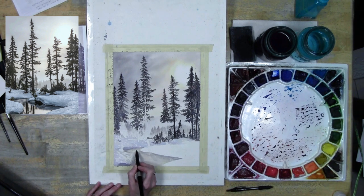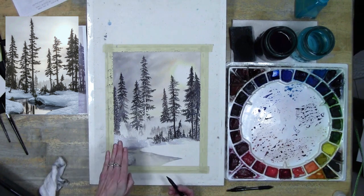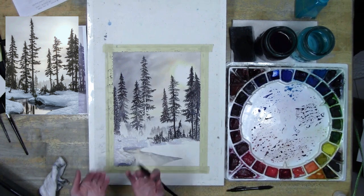And talking to a few of you, if you look at the water and you're feeling like it's not separating from the snow, look at your values, see if there's something else you can do. And also those horizontal marks that I'm putting in right now for some of the reflection can help make your water feel like it's sitting flat. If you don't have that in there, sometimes you can't quite tell.